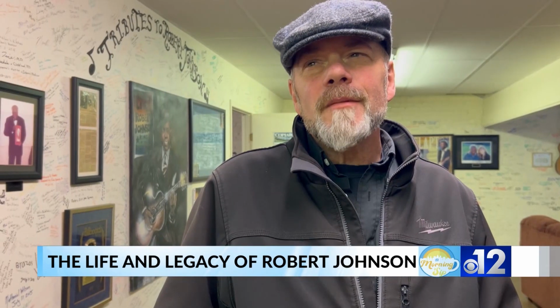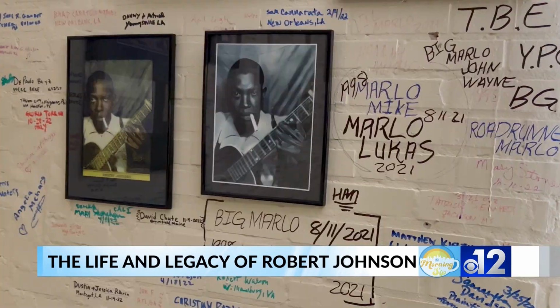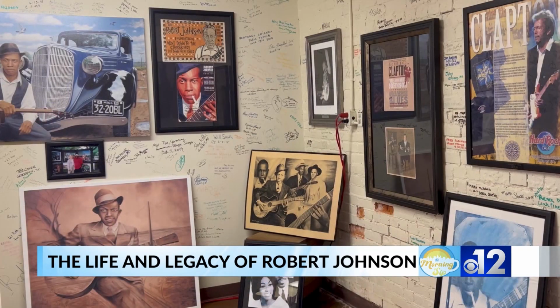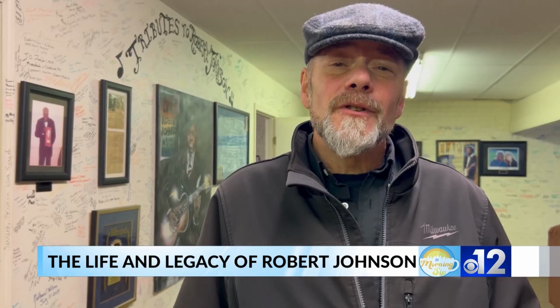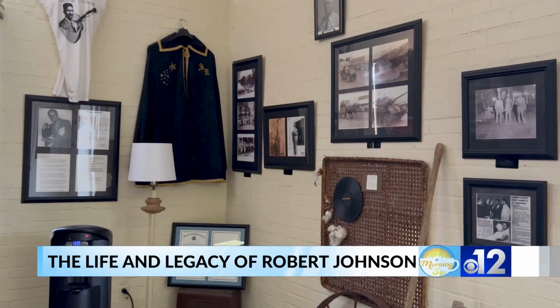I first learned about Robert Johnson when I was about 13 years old. Being from Vancouver, we had a lot of white blues, but not original blues up there. And I started following Robert Johnson very, very early, and this is my first time here. I've been to the crossroads, I've been to the cemetery. Now I want to come to the museum, so I'm here.